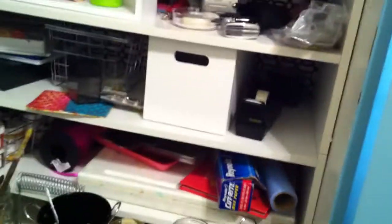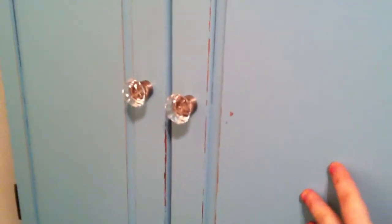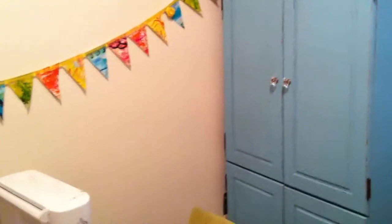And if you look over here, this is my hutch that I actually refinished in this really fun blue color. If you open it up, you can see it's not very organized right now. My studio usually is not clean at all. But this is nice because I can make a mess, and then all I have to do is, voila! I can shut the doors and the mess is gone, and I don't have to look at it anymore.